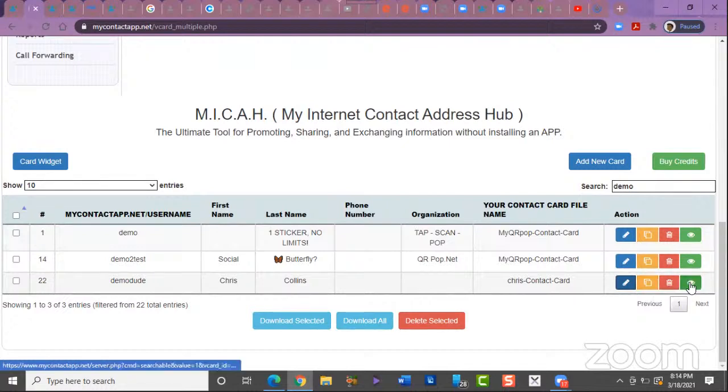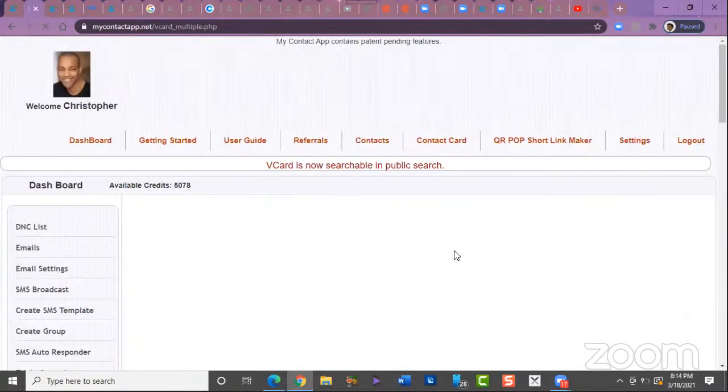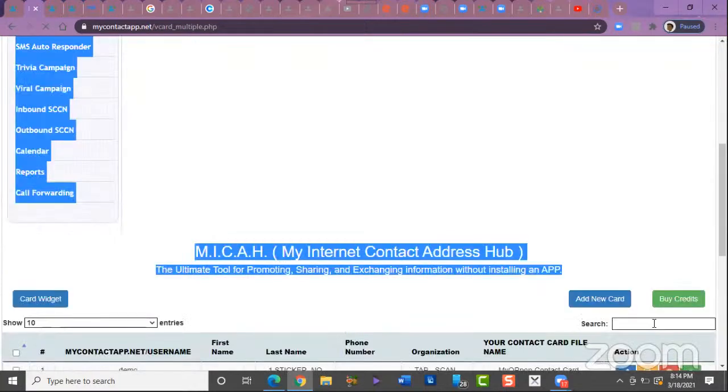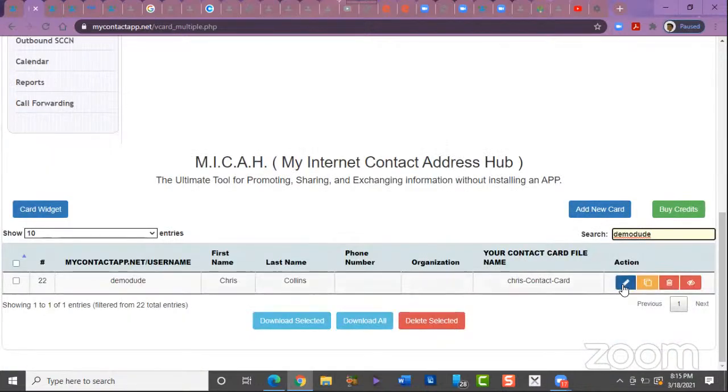That's more advanced stuff here. And then this is if you want to be seen in the search. And we're going to say yes. But see, you can say no. Now, just because I said yes here doesn't mean anything. Per vCard, you have to also say yes. And let's see, demo. Okay. So now I'm going to go ahead and create this.